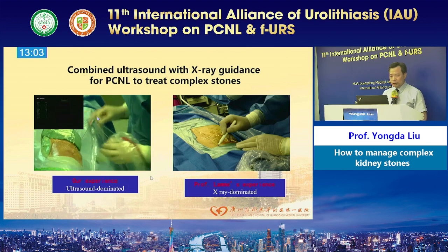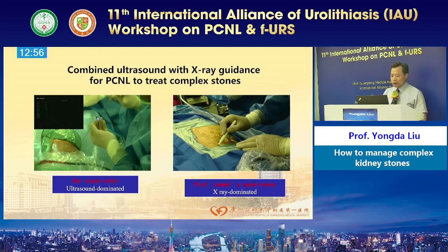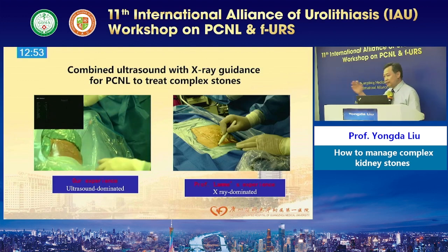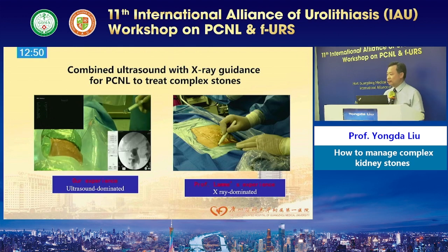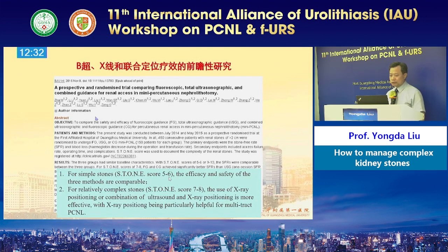In our center, we also use ultrasound and X-ray, but ultrasound is first. But for Professor Nami, X-ray is first and ultrasound is second. So it is different. So ultrasound, X-ray, or combined, which is better? Professor Zheng performed a prospective randomized trial. It showed that for simple stones, with ultrasound, X-ray, or combined, the efficacy and safety are comparable. But for complex stones, such as stone score 7 to 8, combined X-ray guidance is useful and important.